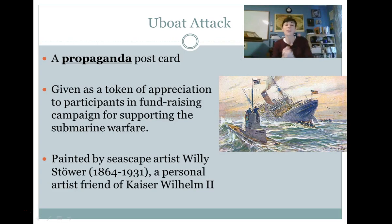Okay, so this was actually a propaganda postcard. It was painted as a token of appreciation, and was given to people who were participating in the fundraising. They actually contributed money so that Germany could pay for submarine warfare. It was painted by the artist Willy Stower. He was a personal friend of the Kaiser, the leader of Germany at the time. So he painted this, and the painting was then turned into a postcard, which was then given as a gift.